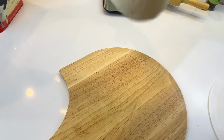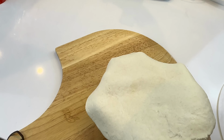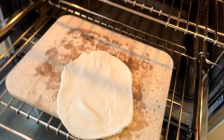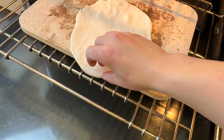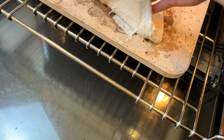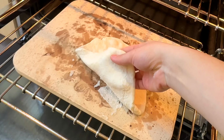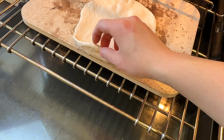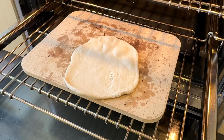Now it's a sheet, we'll throw it onto the pizza stone. It's been preheating at 450. Do you think my pizza stone's clean? Never mind. The heat is amplifying the sour milk smell. We'll leave it for 5 minutes for it to take shape.